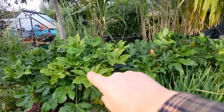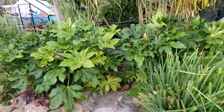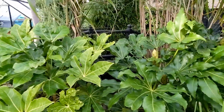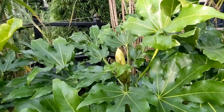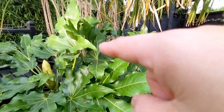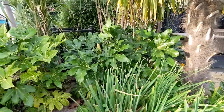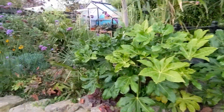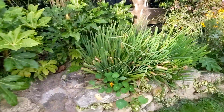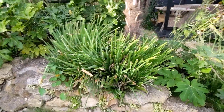Now the twin Fatsia japonicas either side of the jungle stream and waterfall are heading into their flowering stage. You can see there some flowers are forming. Another one here, and yeah, Fatsia flowers are one of the highlights of the autumn in my garden. The red hot pokers are well done. They finished back in June.